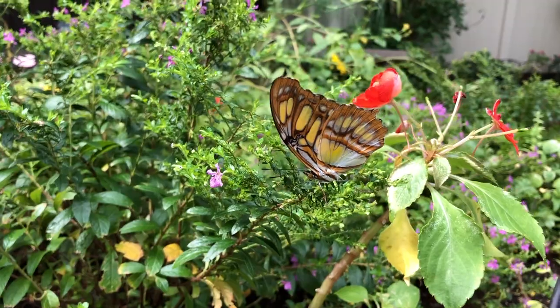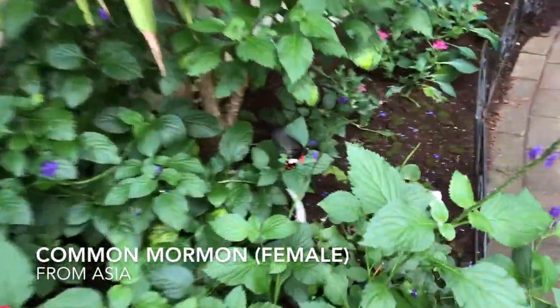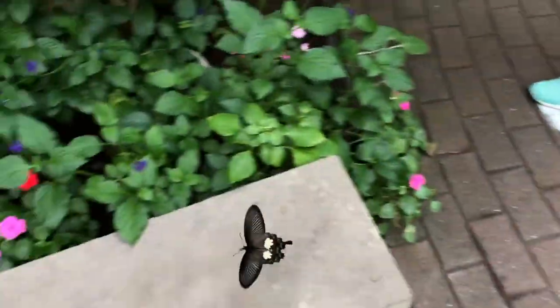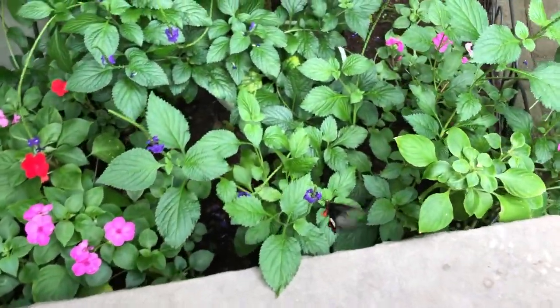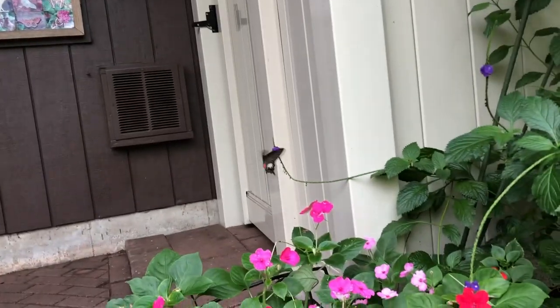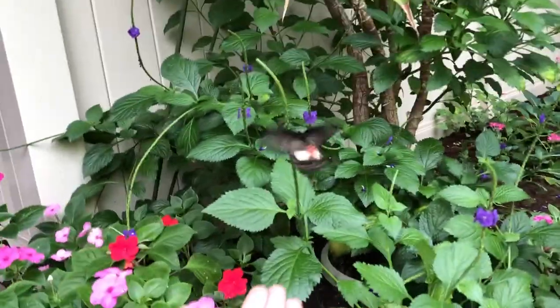So gorgeous. What? Oh wow, it's pink. Where are you going? It's okay. Oh, hey. It looks like a hummingbird. Wow. You've got to stay still for me for like two seconds. Oh, come here.